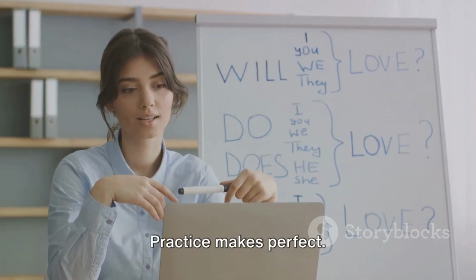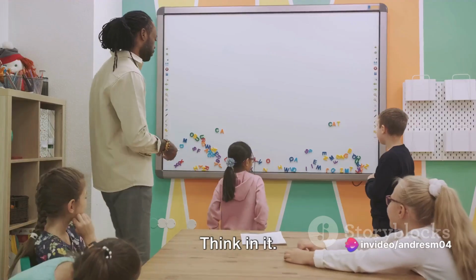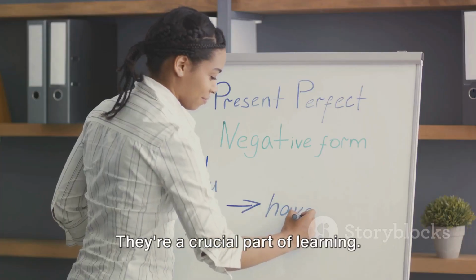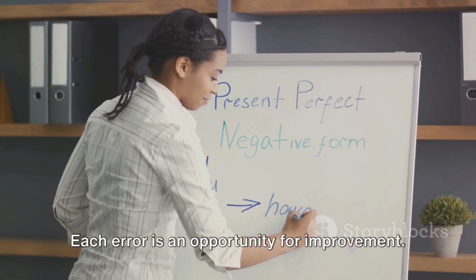Step 2. Practice makes perfect. Use the language daily. Speak it, write it, think in it. Practice may seem tedious, but it's the best way to become comfortable with English. Don't worry about making mistakes. They're a crucial part of learning. Each error is an opportunity for improvement.